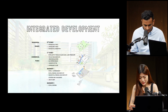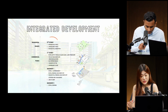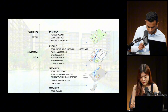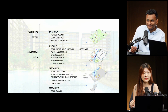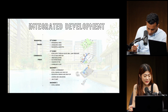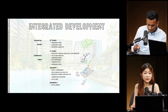Okay, so now diving deeper into this integrated development, we have both the residential and commercial in one place. The residential part starts from the second floor onwards lah. Yeah, and then for the commercial, which is actually open to the public, of course, you have your retail. So the link for the MRT is actually on the first floor. Yeah, and this is where you can directly go to the upcoming Tampines North MRT station. Haven't come out yet, it will be coming out in the 2030s around there. For your basement one, you can do all your grocery shopping over there because your supermarket is right there. Yes, and you also have the link to the MRT also at basement 1. And then for basement 2 is your retail car park for the public.